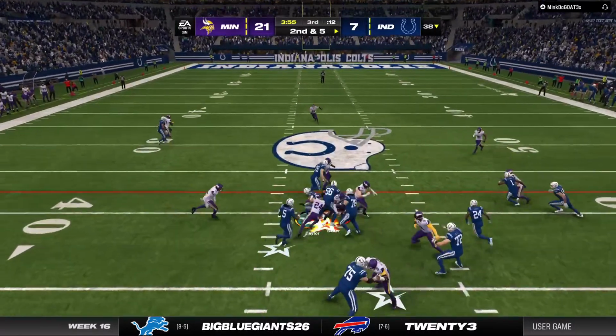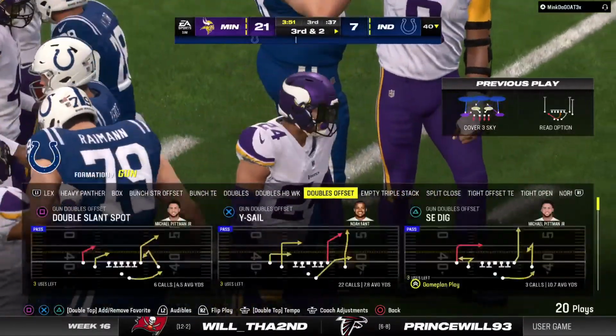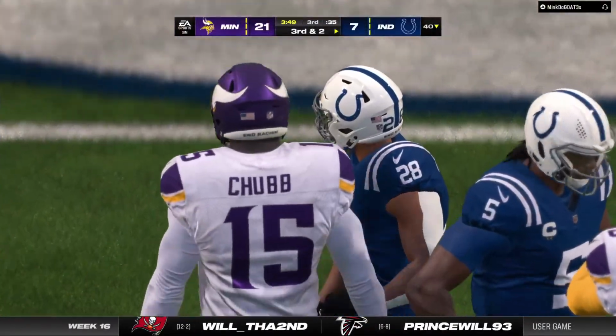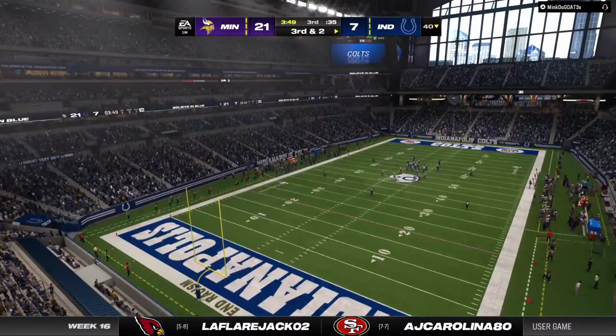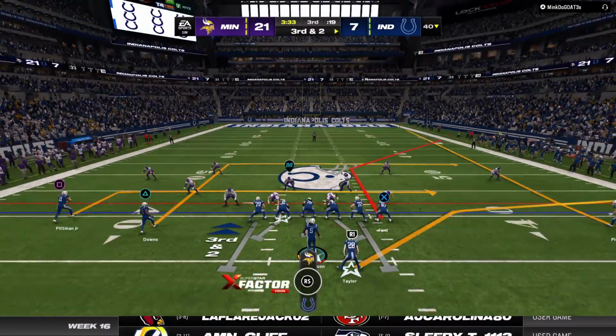Off the option, here's Taylor. And he's dropped right at the 40. Gain of 3. Typically, we think it's the strong safeties that are better tacklers, especially closer to the line of scrimmage amidst traffic. But in this case, how about the free safety coming up and making the big-time play?